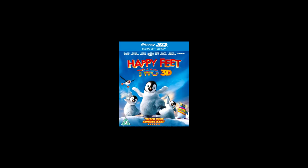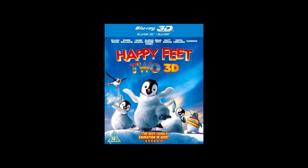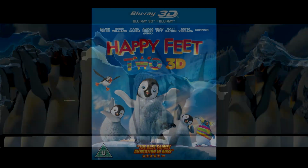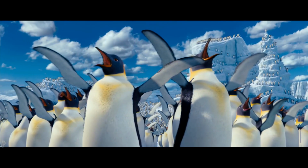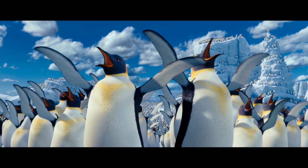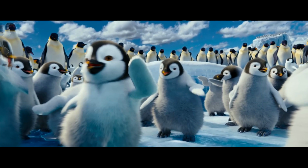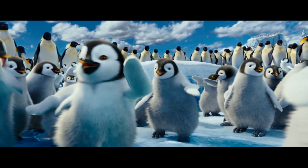Happy Feet 2 in 3D. Now, during this movie, especially at the start, I found myself doing something I've never done before. I kept moving myself closer to the TV in a weird attempt to get the image to feel closer. I found the presentation pushed into the screen a little further than I wanted it to be.